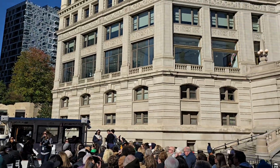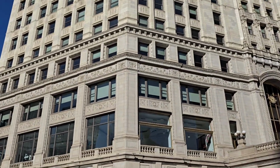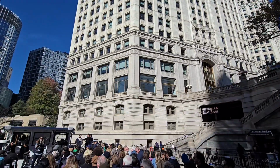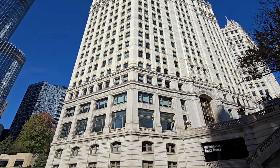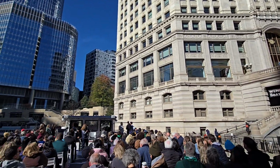For chewing gum. How he started, he sold soap. He included one piece of chewing gum, and people started buying it for the chewing gum, so he stopped selling the soap. It will always be the Wrigley Building today. Pretty cool building. Now this is the Chicago River.